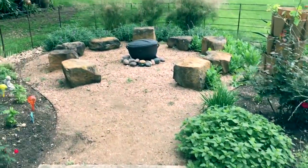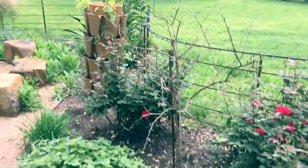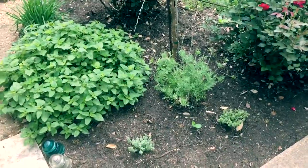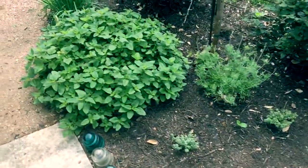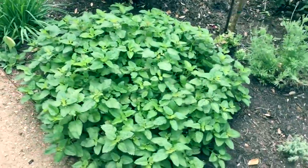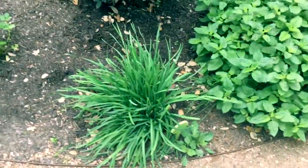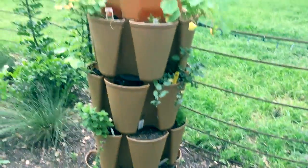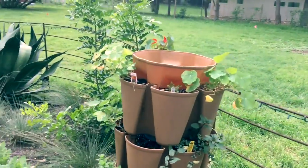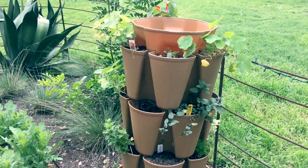So here's what I have here. Here's my fire pit area. Over here I've got some knockout roses. I've got lavender. I have 2 different types of thyme. I've got lemon balm here. I've got chives, and you guys, these chives overwintered from last year. I've got parsley. In this tower here, I have nasturtiums on the top because those are edible flowers, and I'm really getting into that.